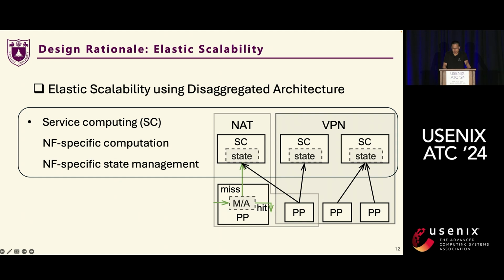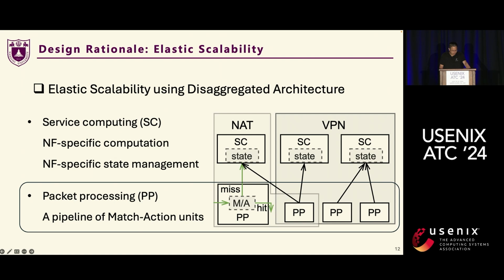The state plane is NF-specific, performs service computation based on NF-specific state and logic, and generates flows that direct the PP on how to process packets. And the packet processing is a pipeline or match action unit. Each PP unit includes a parser and a match action table, which caches flows to instruct the PP unit on how to process the packet. When an incoming packet matches a flow, the PP node processes the packet according to the action. If no matching flow is found, the packet is forwarded to the SC plane.